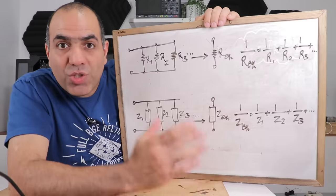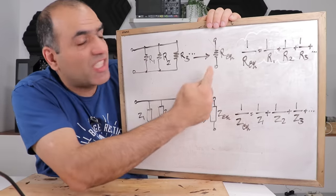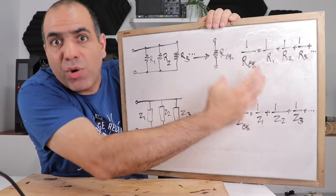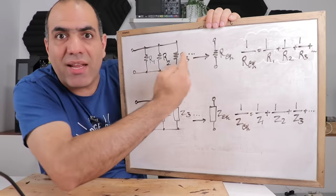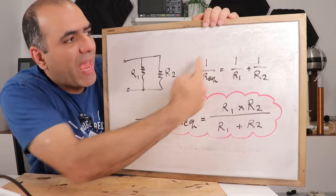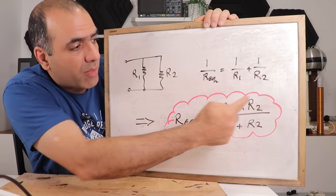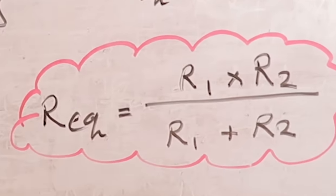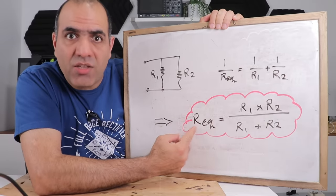Third life hack! You can replace all the parallel resistances, or impedances for that matter, with a single equivalent resistance or impedance where the reverse of the equivalent resistance is equal to the sum of reverse of all these parallel resistances. Remember these two! For two parallel resistors, we have this, which if we solve, we get equivalent resistance is equal to R1 times R2 divided by R1 plus R2.